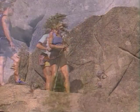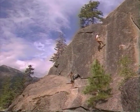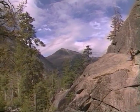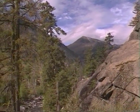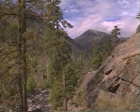Rock climbing can be exciting, and there are many places in the Northwest to go rock climbing. We're in the Icicle Canyon area near Leavenworth, Washington. Join adventure host Sarah Myers and some climbing friends for a lesson in equipment and techniques for intermediate rock climbing.